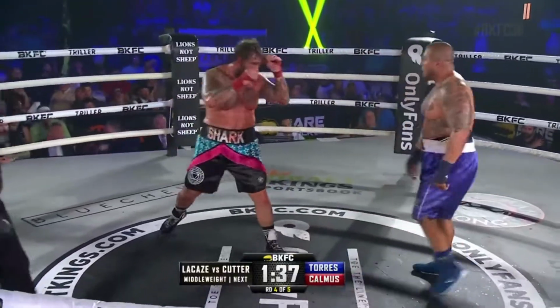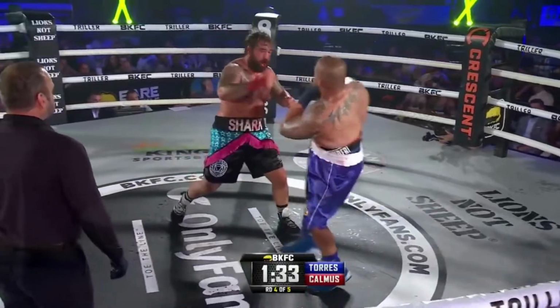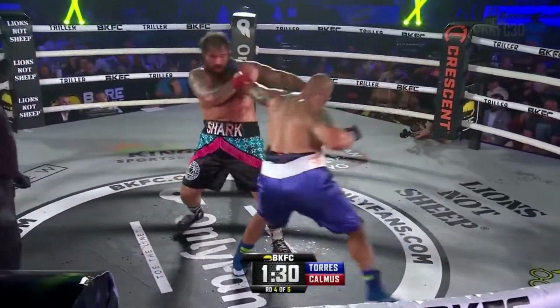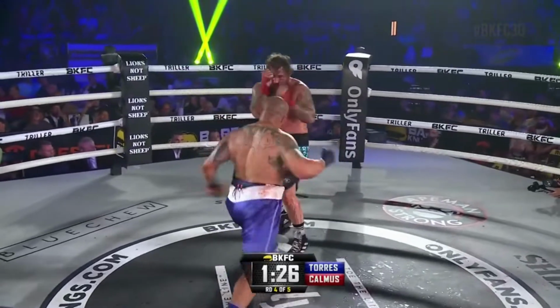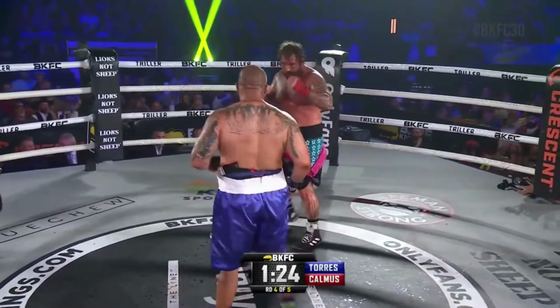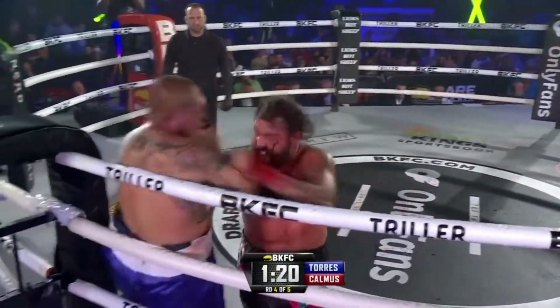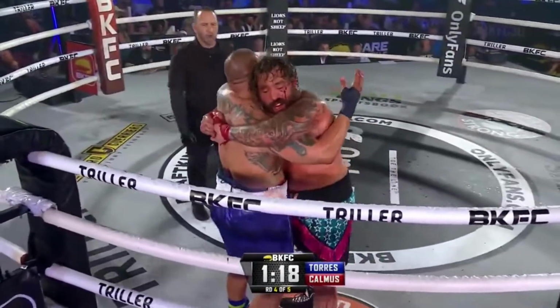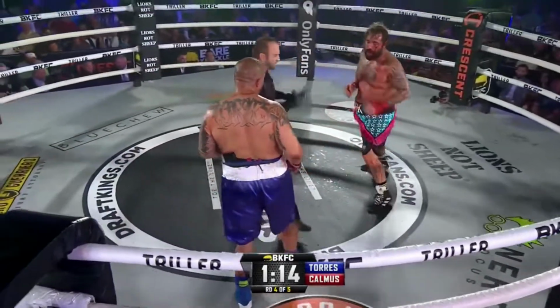Torres, you see now slapping, parrying away that jab of Calmus, and not getting through from Torres. To the body. To the body again. There's where Torres really starts to do damage. When he starts landing to the body, it seems like it really takes it out of that time. Triple jab on the entry for Calmus into the clinch. 1:15 remaining round four.